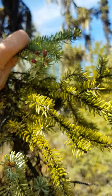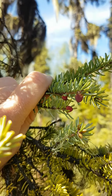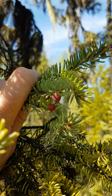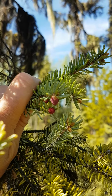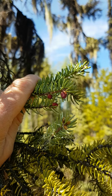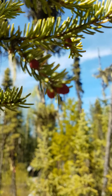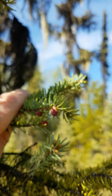I'm just walking around on the bog trying to find some mature cones, which I haven't been able to do yet. But what I have found is some very baby female cones, the little pink things coming off of the stem there. Those will get a little bit larger and develop into the female cone.